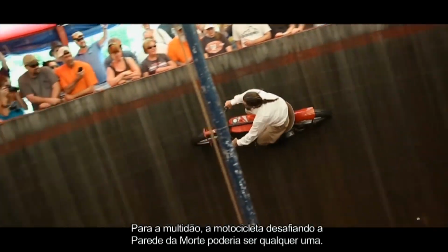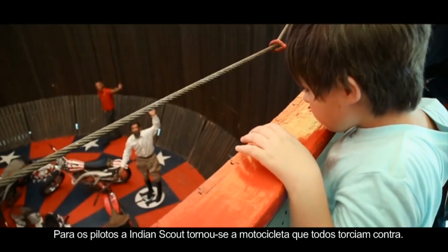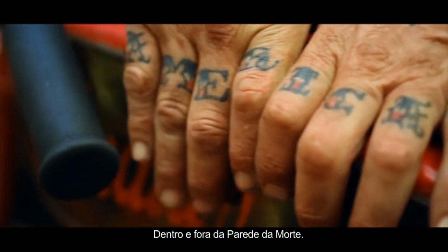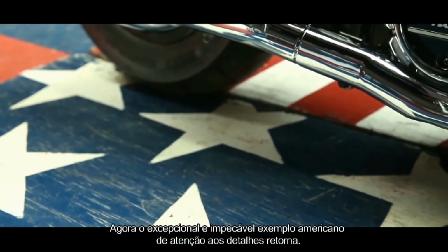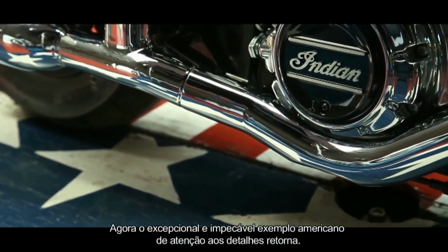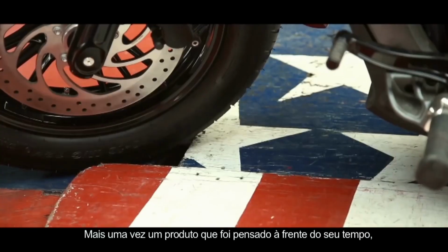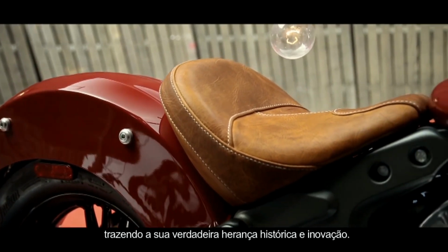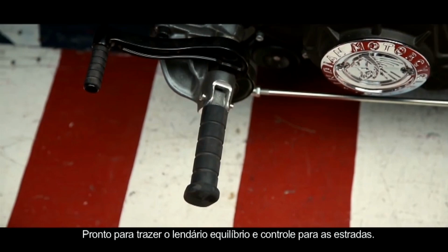To the crowd, the bike on the wall could be anything. To riders, Indian Scout became the bike all others were measured against, on and off the wall. Now, that singular masterful example of American craftsmanship is returning, once again the product of forward thinking, true to its heritage of innovation, ready to bring legendary balance and control to the open road.